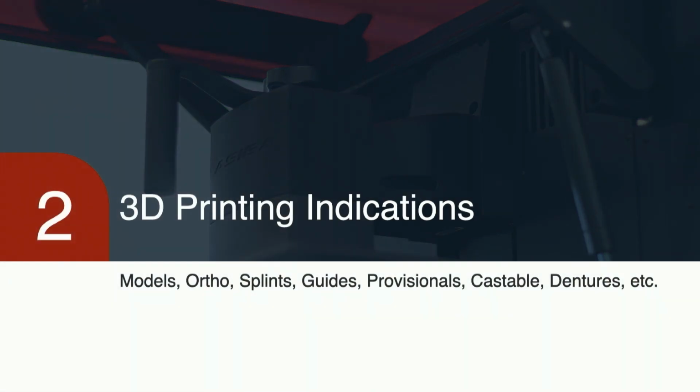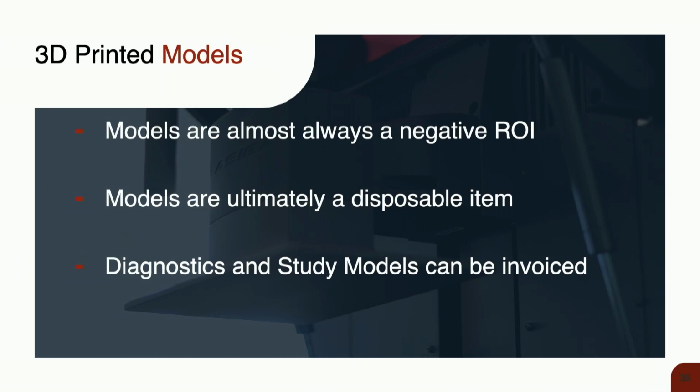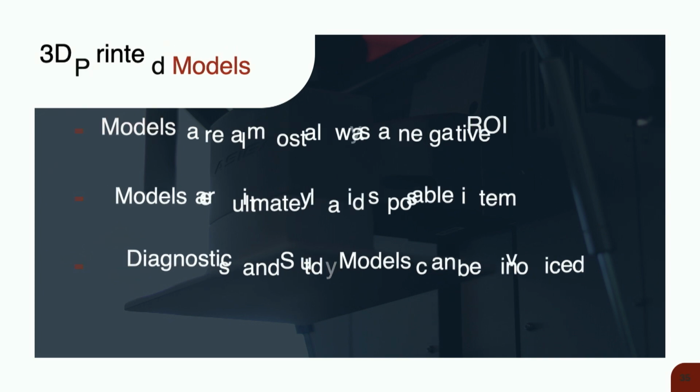So let's go over some of the indications of what you can 3D print. You can pretty much cover every indication in dental nowadays with 3D printing. The limitations are on the materials, there's still quite a bit of a way to go with 3D printing, but I think it's a very exciting time because it's still very early on. So the earlier you get educated with these things, the earlier you can learn and make mistakes, the better it's going to be once these materials and technologies become more mature.